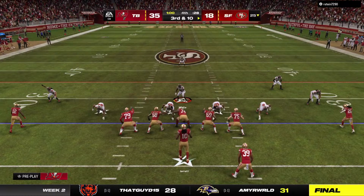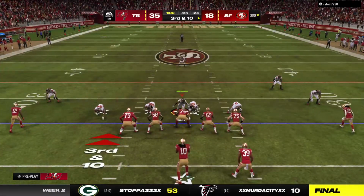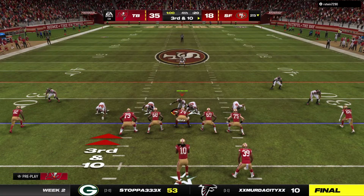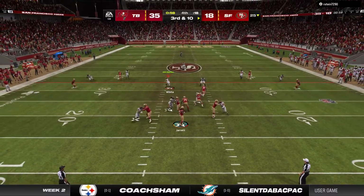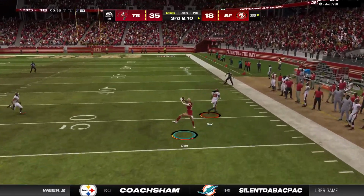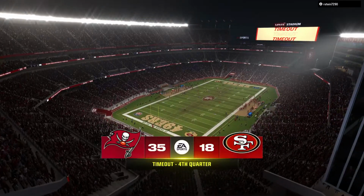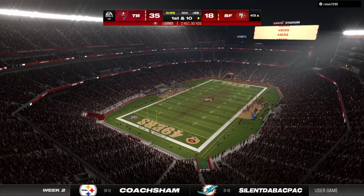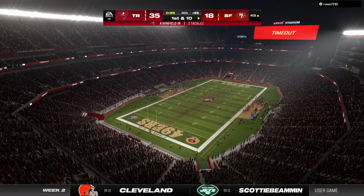Here we go. So, back-to-back incompletions, and that has them staring at a 3rd and 10. Looking to throw. Jarrett. Able to find the open man. That's complete. The 49ers now going to use the first of their timeouts as the clock will stop with 55 seconds remaining in the football game.